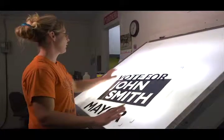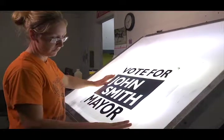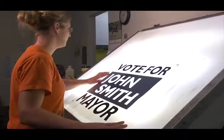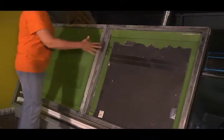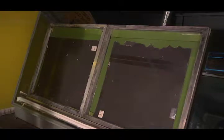For larger quantities, screen printing is typically used to create the image. To create a screen, a clear film is printed on using a wide-format digital printer. A metal frame with a polyester fabric gets coated with a liquid emulsion in a dark room. This emulsion is similar to a film in a camera and is sensitive to light.